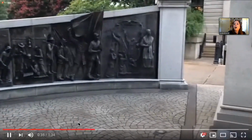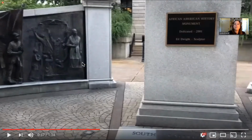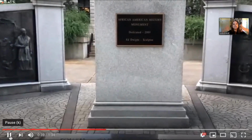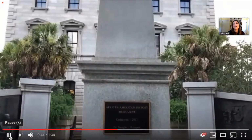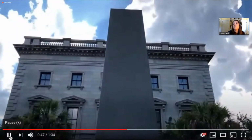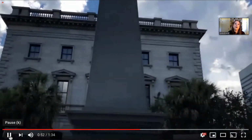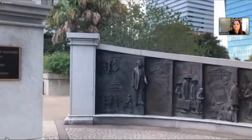We move through time here and have this big break in the center of the monument, in the center of the narrative, showing emancipation. A giant obelisk sits in the middle, giving this monument height, giving it prominence on the landscape, also visually competing with the Confederate monument, and perhaps hearkening back to Africa. The obelisk is a form that began in Egypt.